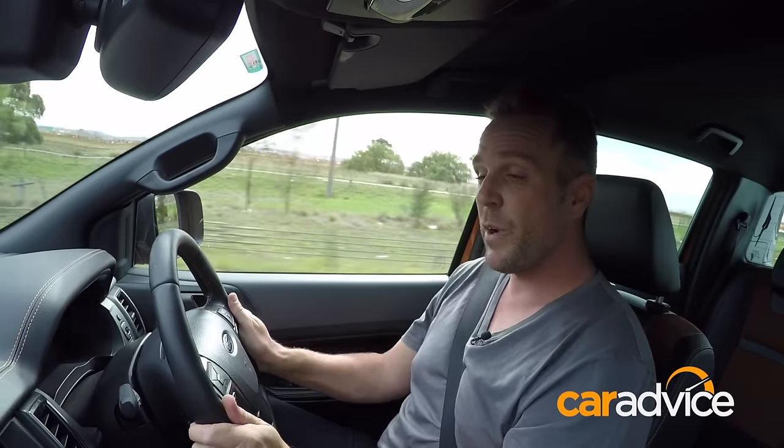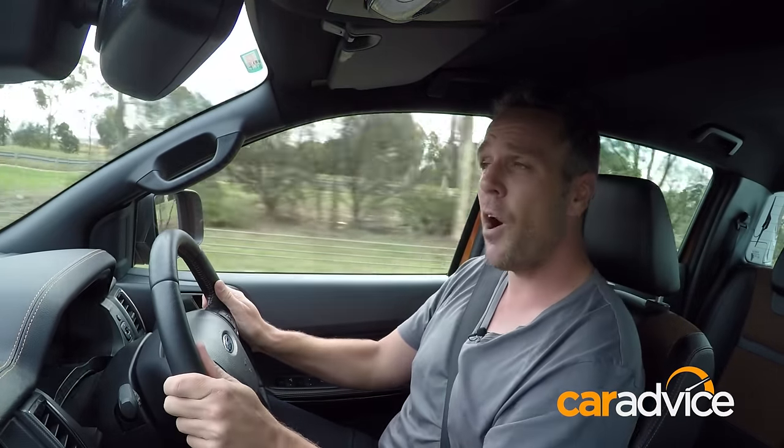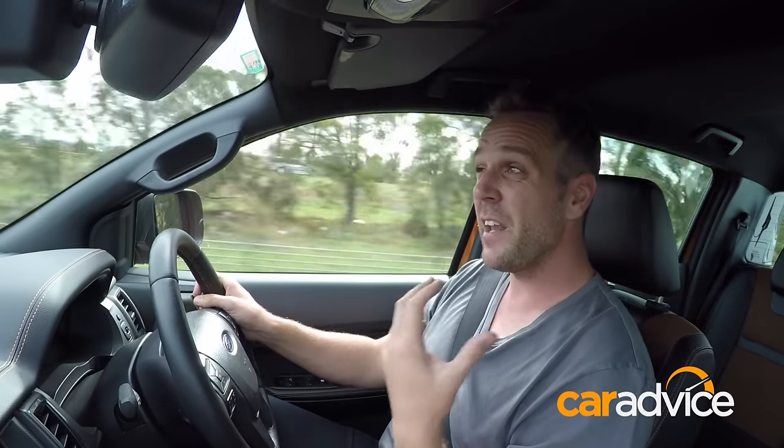Materials as well are really nice. The steering wheel with its leather and contrast stitch is nice to hold, and I have to say it feels a lot more premium in here than you would expect.